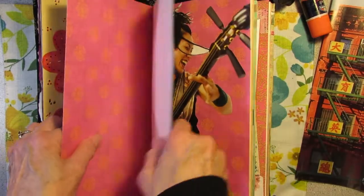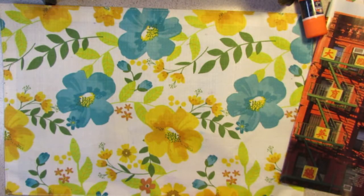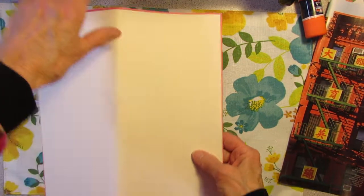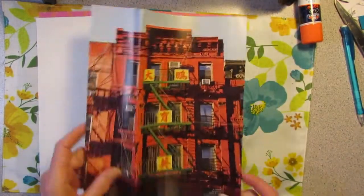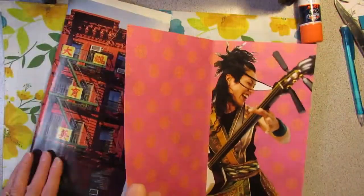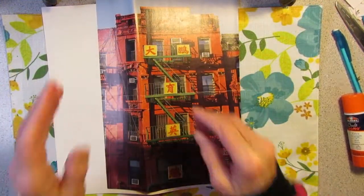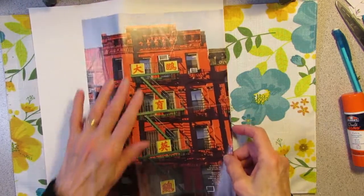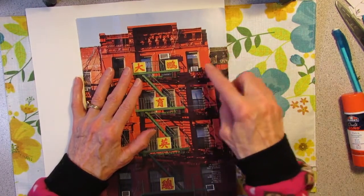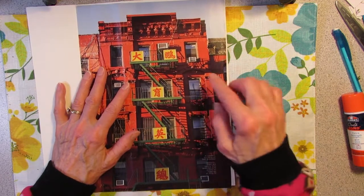Now this is a travel style journal, so I can slip this out. And I have so many things that people sent me for my birthday. Did I take out two? Oh, I didn't mean to take out two. Okay, I think I'm going to cut this down to fit this page. And then I'm going to cut out these windows. And then I'm going to go look for some faces that will fit into these windows.